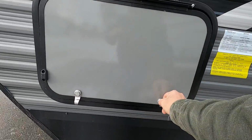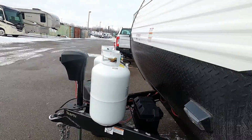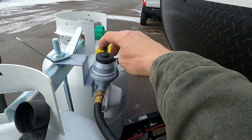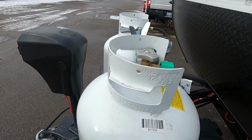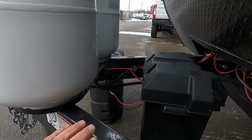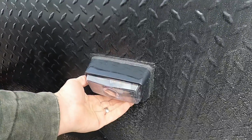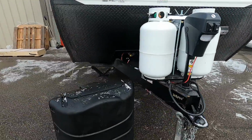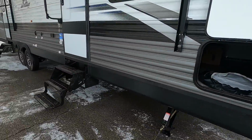Other side of your pass-through storage area. Your propane does come with a cover and is on a regulator. Simply point it toward the tank you wish to be using. Lefty-loosey to open. Night docking light. And that about covers everything on the outside. Let's go take a look inside your unit.